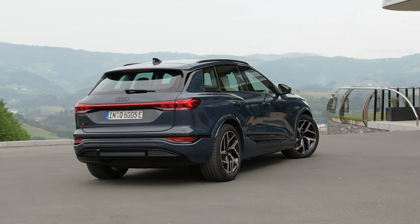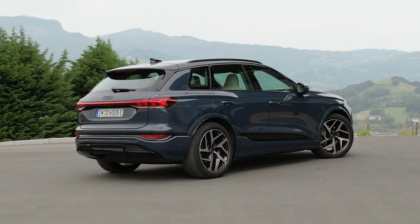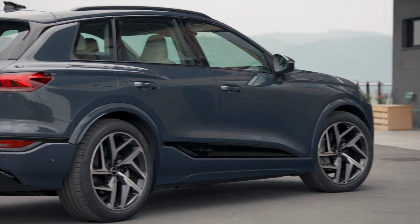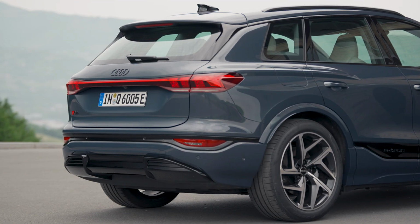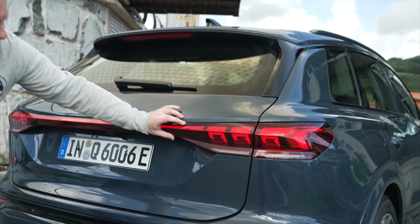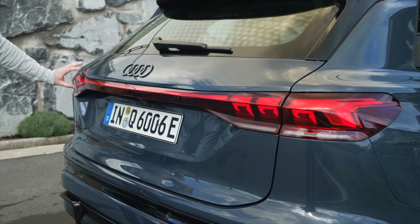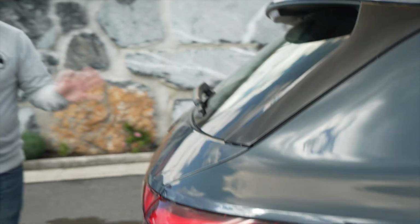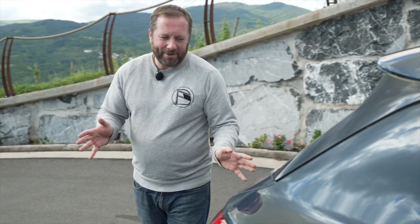And when you come around the back then, you've got a similar light graphic to what we would have seen on the gorgeous e-tron GT. So you can see how the lights come all the way around here. You've got this light bar that goes all the way across. It does look pretty good, regardless of whether you're into Audis or not.